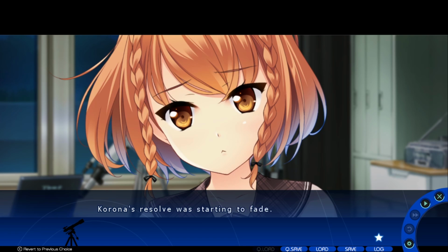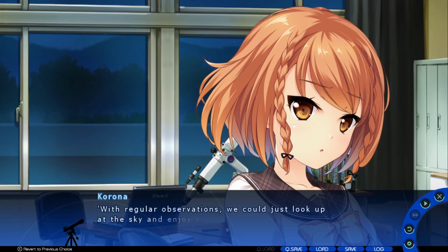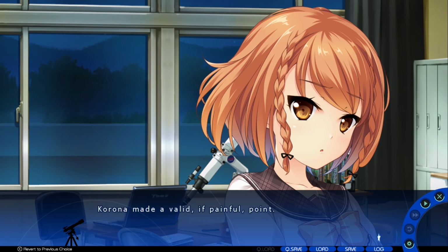Korona's resolve was starting to fade. We had known from the start that this wasn't going to be much of a visual activity. But it was the waiting around with nothing to do that was hard to take. With ordinary stargazing, just looking up at the night sky would have been fun. Actually, there are so many clouds outside that it might be a problem as well. Korona made a valid, if painful point.